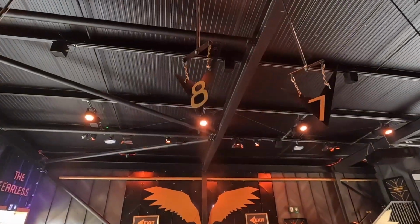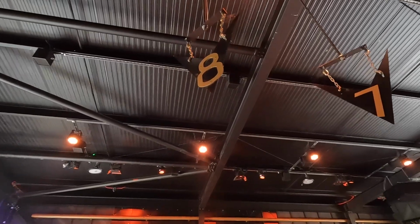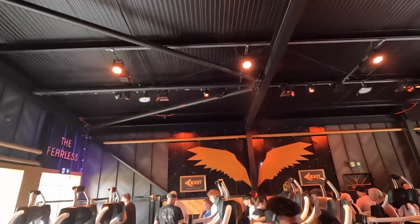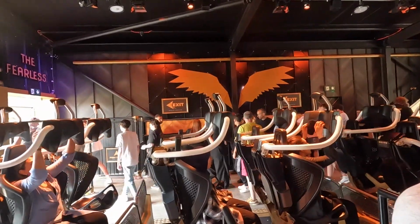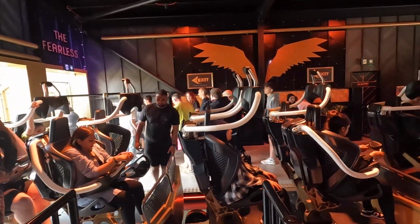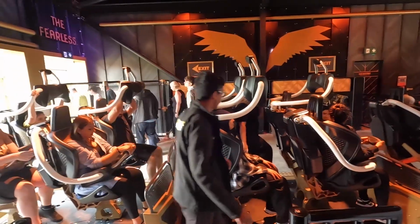And 50 minutes later, in the single rider queue, we're here in row 8. So no magical front seat for me today, but I'm sure that'll come at some point later on. Yeah, every single time I've queued up in the single rider queue, it's been 50 minutes. That's not too bad at all for a ride on this epic scale. Final ride of the day then, row number 8.